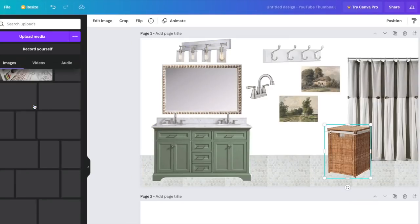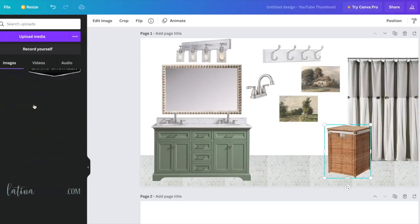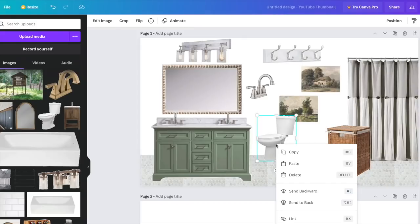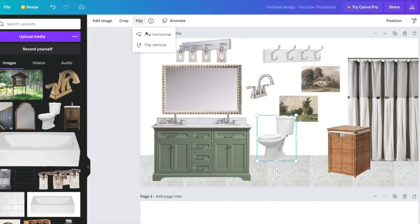Now, don't be afraid to add as many elements onto your mood board as you think you might want in your space. The best thing about this is that if it's too much, you can always remove it. But the more details you include, the better idea you get of how everything is going to look together in your space.